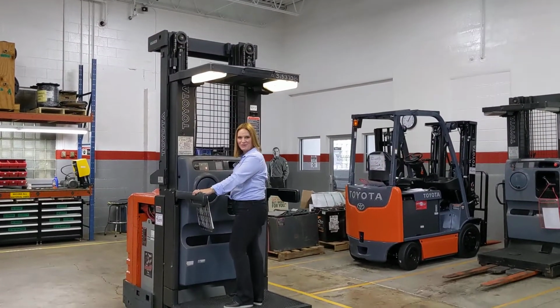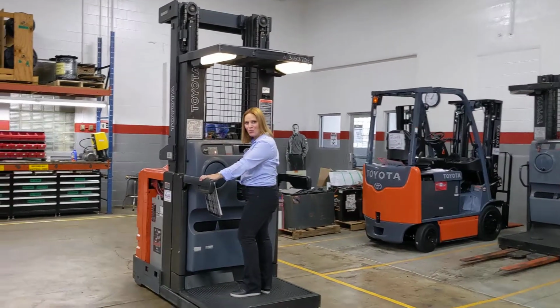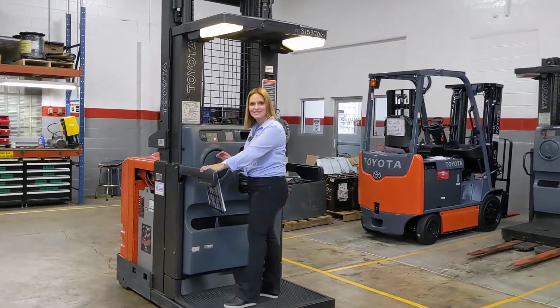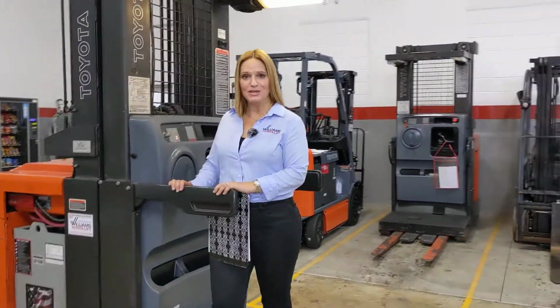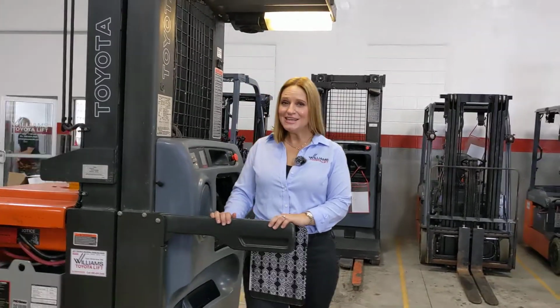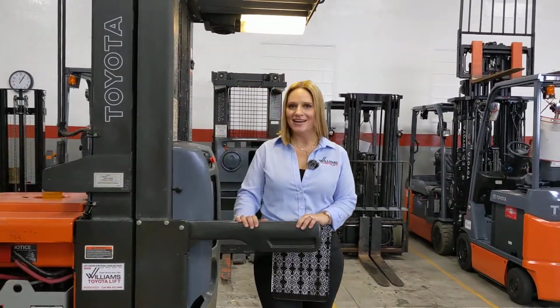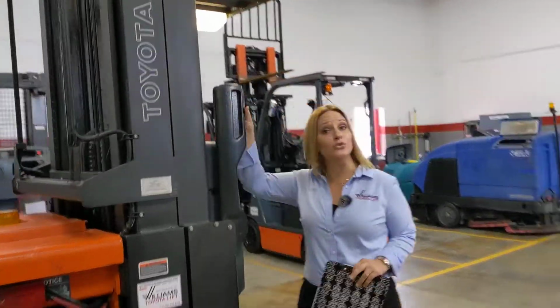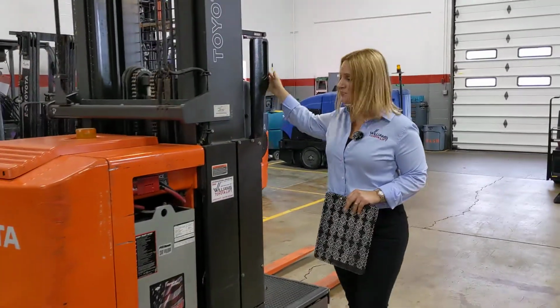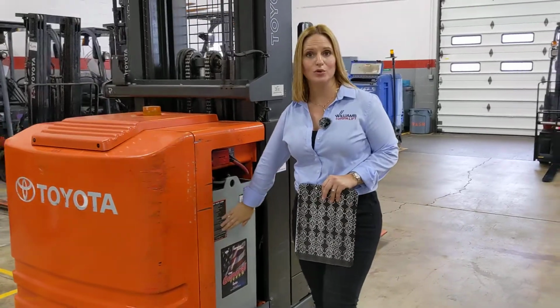Hi, I'm Diane at Williams Toyota Lift, and today we're going to do a walk around of this 2016 Toyota order picker, model number 7BPUE15, ID number E009774. This Toyota order picker has a 3,000 pound capacity and it runs on a 24-volt battery.